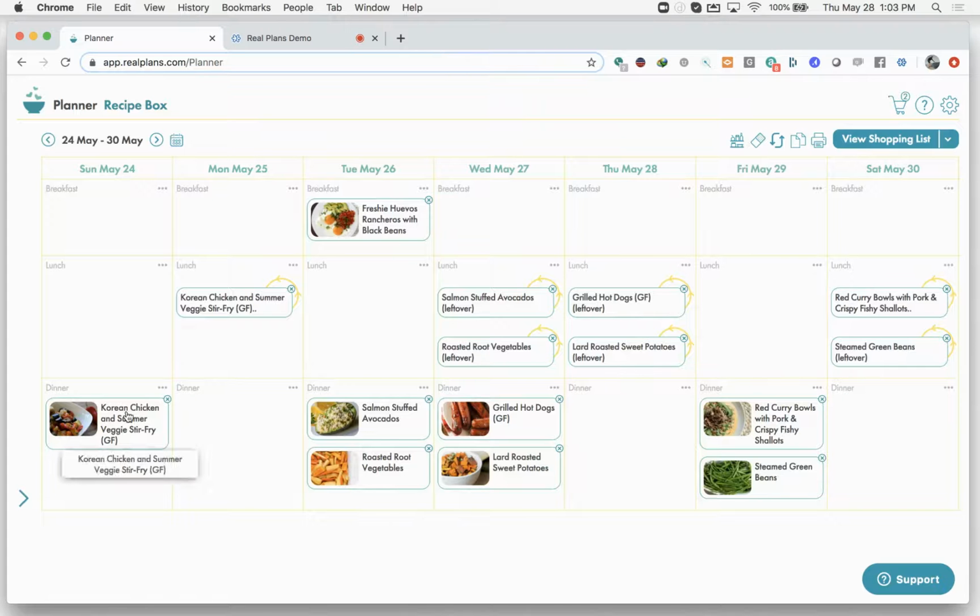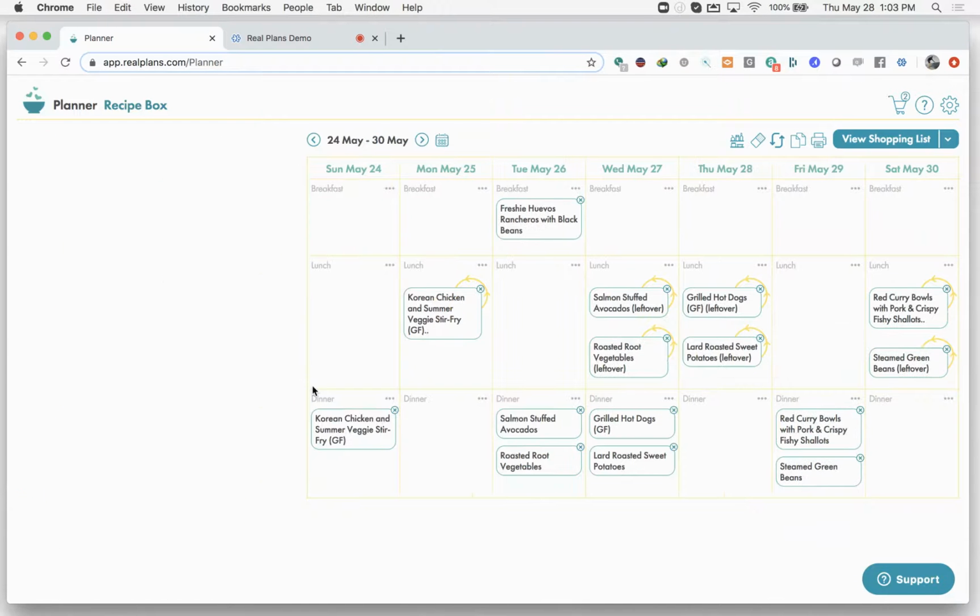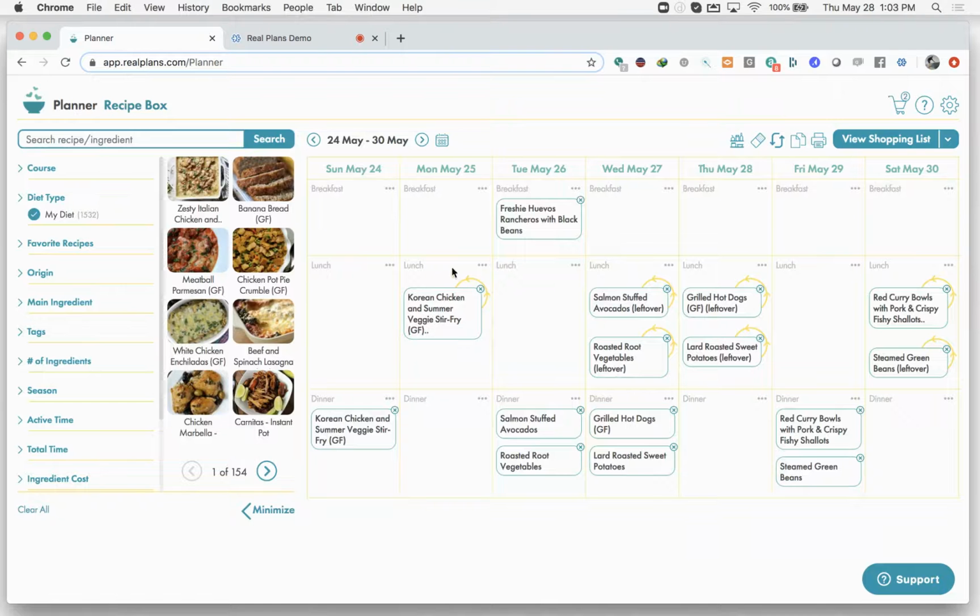And you'll notice here that there are yellow symbols. This means that this is a leftover. So you can make some Korean chicken and summer veggie stir fry the night before and then have it for lunch the next day. That's part of the selection that I had picked in my schedule. So you can remove things once you're looking at the meal plan.